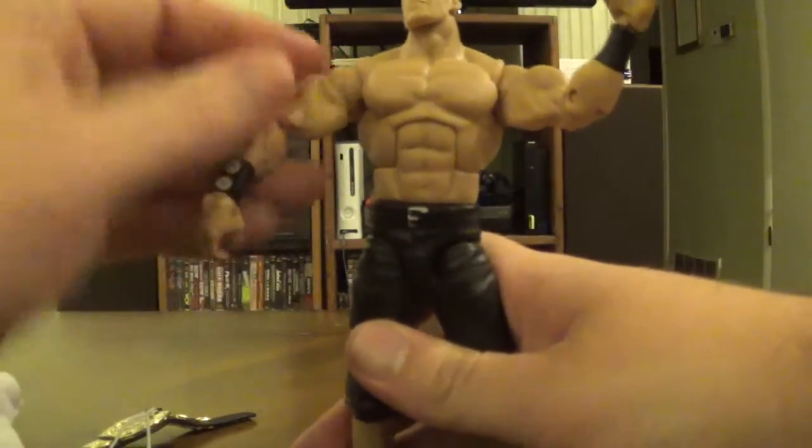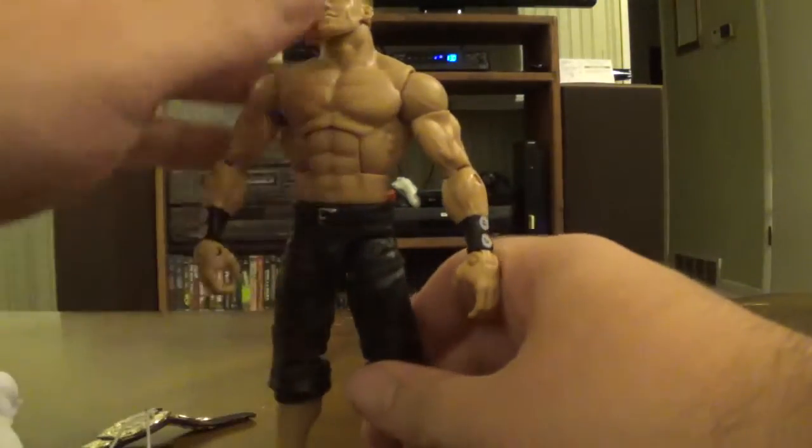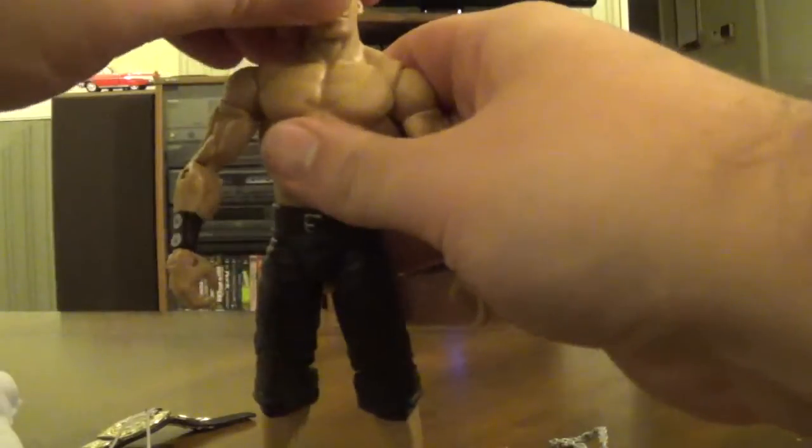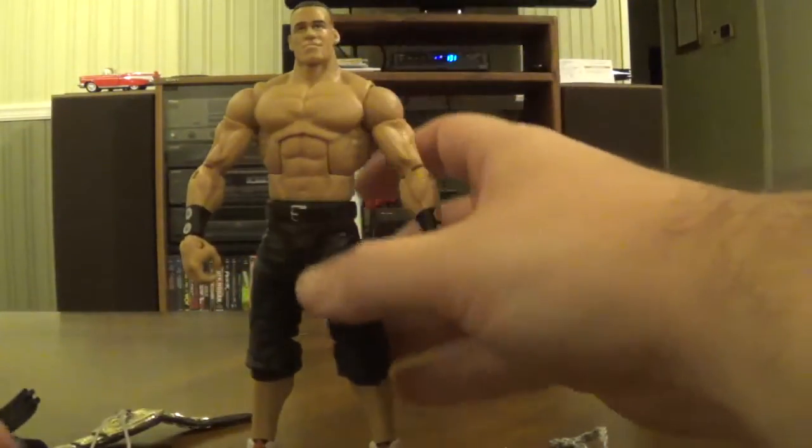Now, he doesn't stand the best, because obviously this is back when he had the old leg, when the knee pads were kind of hidden under the jorts, and his jorts kind of counted as part of the knee articulation before they changed it to where now you can see the knee pad, and it made it to where Cena can stand up a little better. So, obviously much different than what we get now with John Cena. But still, got the black jorts here. They're not too bad.